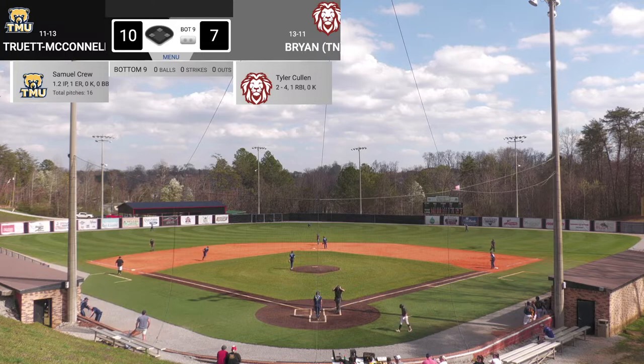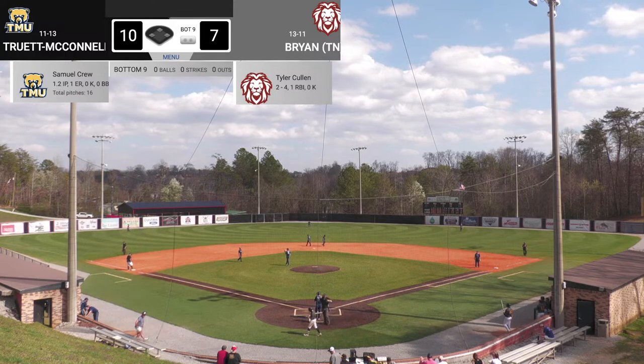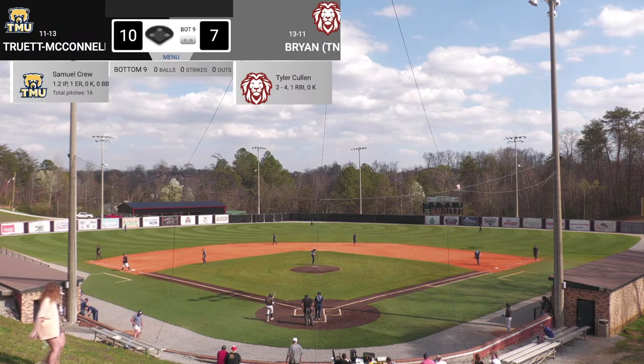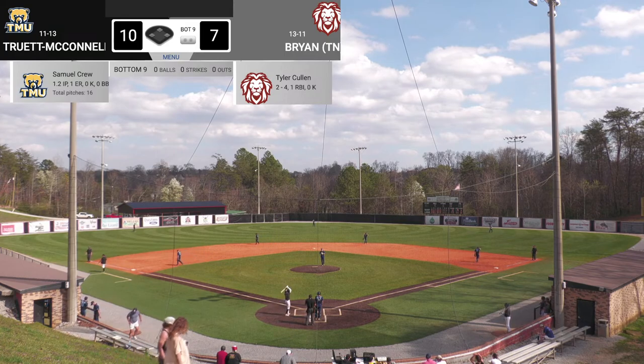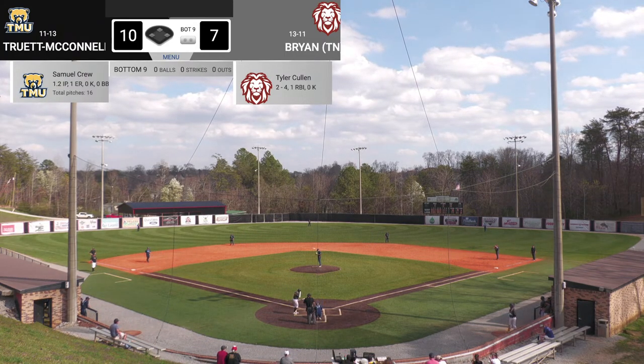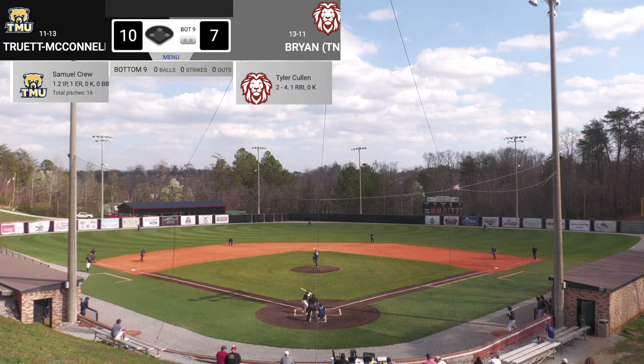And we're back here in the bottom of the ninth inning where the Lions are at the top of their lineup with number 17, the first baseman, Tyler Cullen, coming to the plate, who is 2-for-4 on the day with a solo home run and a single and an RBI. Lions are looking to stack some hits back-to-back-to-back here to get runners in scoring position.